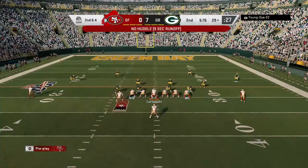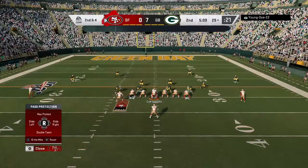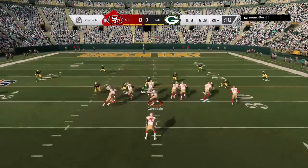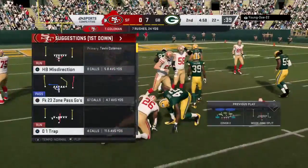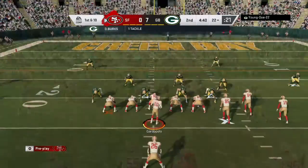He'll get a nice chunk there on the first down run, and it's 2nd and 4. On 2nd down, it's Coleman. And he'll be a couple yards shy of the red zone here at the 22-yard line. 7 yards there and a first down.